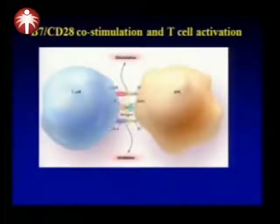The CD28-B7 pathway is perhaps the most important co-stimulatory pathway. It is a very complex pathway because it involves the interaction of CD28 on T cells with B7-1 or B7-2, or let's say the B7 molecules on antigen-presenting cells. In addition, after the T cell gets activated, there is a molecule called CTLA-4, which is a negative inhibitory signal, also binds to B7 and inhibits T cell responses. And the affinity of CTLA-4 is higher than CD28. So in the presence of both, CTLA-4 wins and inhibits T cell activation.